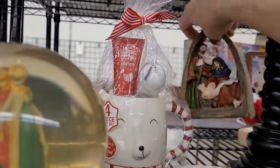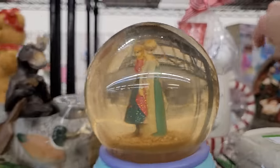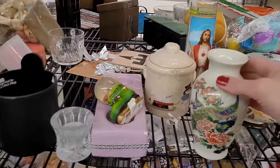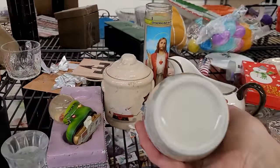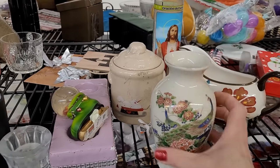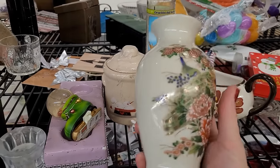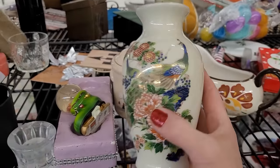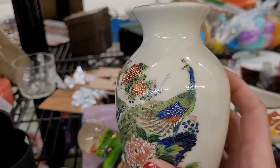Many of you ask me why I pick up and feel so many of the items, and it's because you can learn so much when you pick up an item. For example, this. When I pick this up, it's a good weight for its size. It tells me it's good quality. It's nice and smooth to the touch, not rough. I love the subject matter of this.